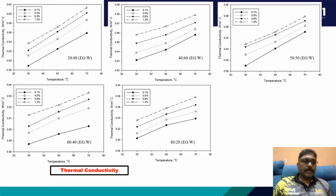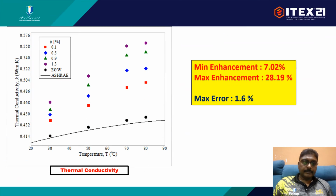So in terms of thermal conductivity itself, these are the many graphs that we get for the different concentrations of the EG with the water before we introduce the particles inside. When we use the particle enhancement, we can get a minimum to a maximum enhancement of 28.9%, in which we found that the 25% is our best heat transfer conductivity for this product.